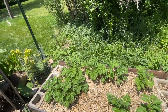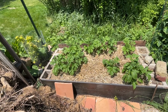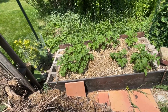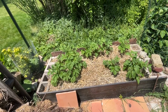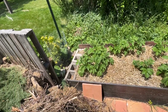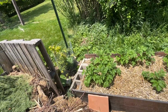All right, this is my makeshift bed. It looks like one of the potatoes did not pop up. These are the Lehigh that I picked up this year, and we're trying the Ruth Stout method with this, growing in the straw. The deer haven't been through this section so much. There's a lot of open area for them to come through, though.